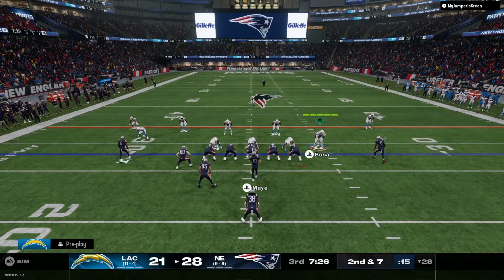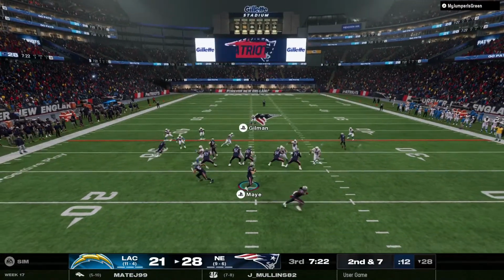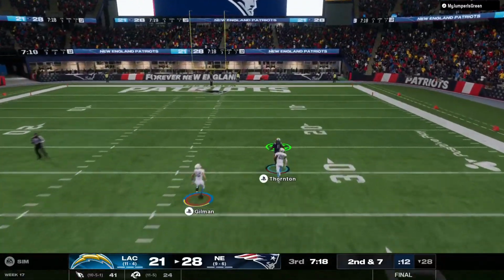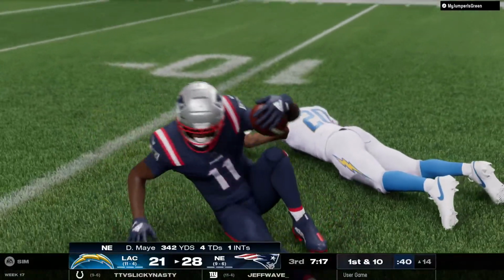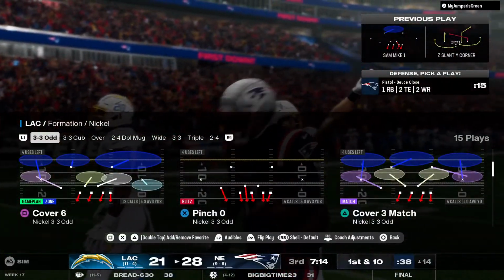Second and 7. Throwing is May. He's going to let this one go deep. And it is caught. And he's going to be brought down inside the 15.